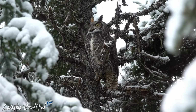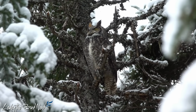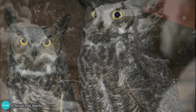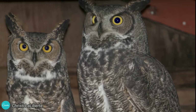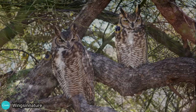To advertise their territories, great horned owls make a familiar sound we've all heard in movies or shows, the deep, soft hoots, which have a stuttering rhythm to them. Breeding pairs perform duets. If you listen carefully to a pair, you can tell who the female is and who the male is. The voice of a female is higher in pitch, and the male's much deeper.